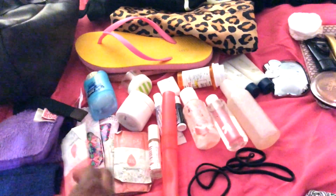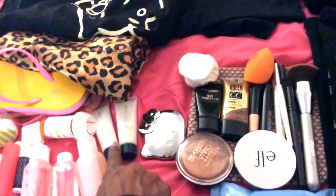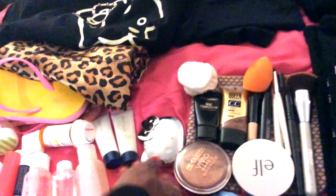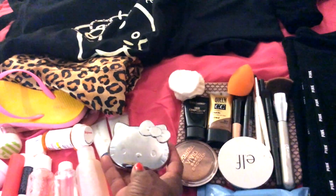Don't know if I'll need it, but it's always good just to have it because you just never can tell. So all of those items will be packed inside of this and then into the bag. I also go ahead and carry some extra small lotions, one for my purse and then one to just have on me. And this one is actually a Mira compact, and Hello Kitty, of course.